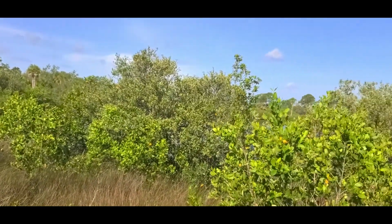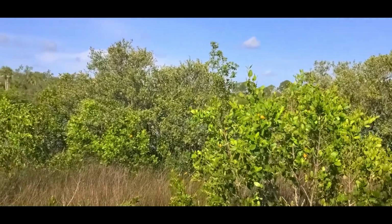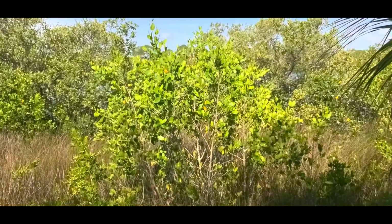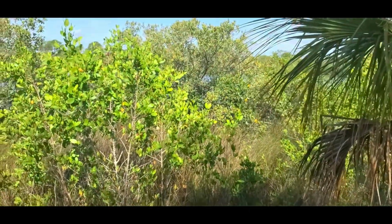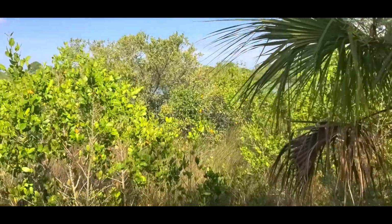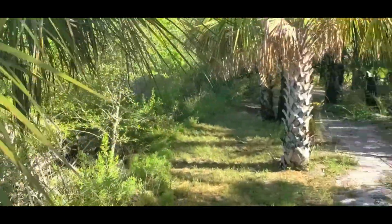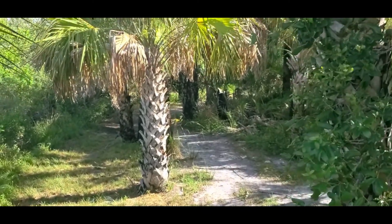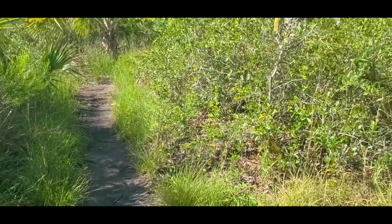You can just see over there the water, which is what's been feeding into that little creek that we were looking at. And you can kayak on that if you have a kayak, or you can rent them out here when COVID is done, they'll start renting again. So that's Salt Springs.